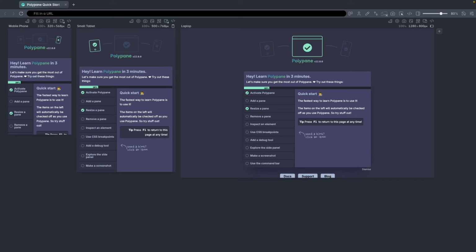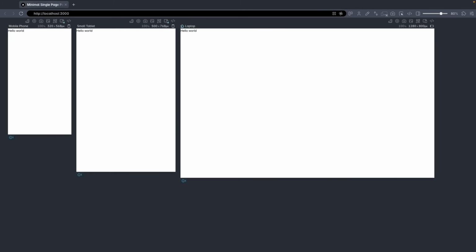For this project, I'm going to be using Polypane because it's going to allow us to see all of our sizes at the same time. So let's talk about how we can configure this project to get the most out of Polypane. So I'm going to go to the URL that Next.js gave me, localhost:3000, and that should allow me to see Hello World opened up in my browser.